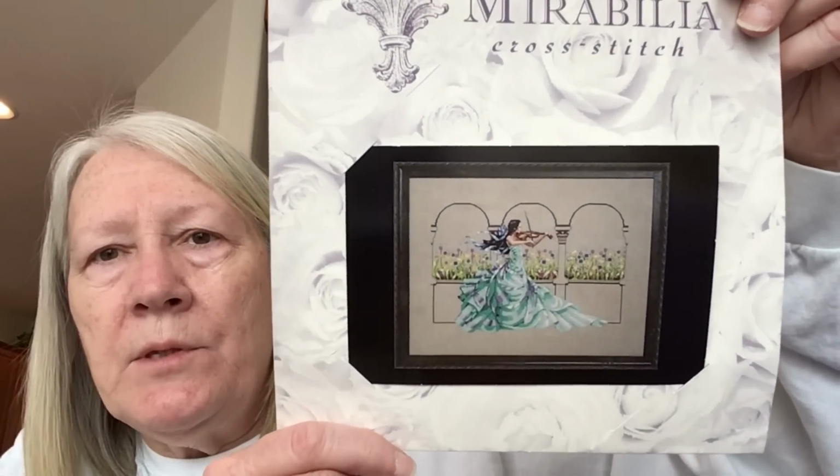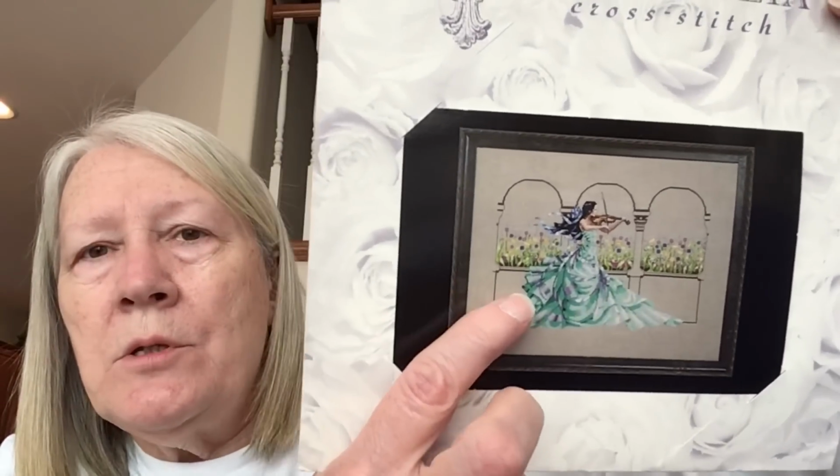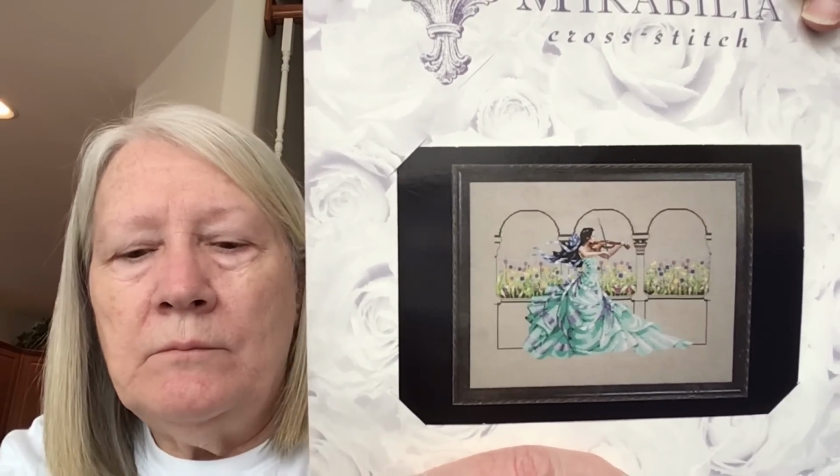A lot of you like this. I'm working on the dress down here, which I'll show you in a minute. And I worked on this section right here. I am not doing the flowers or the background on this at all. Just emphasizing just the actual girl doing her violin.